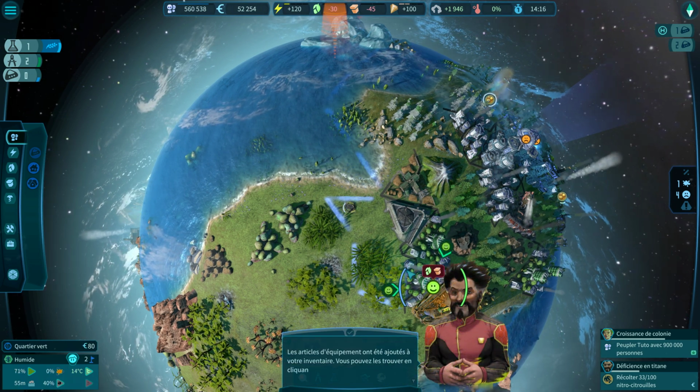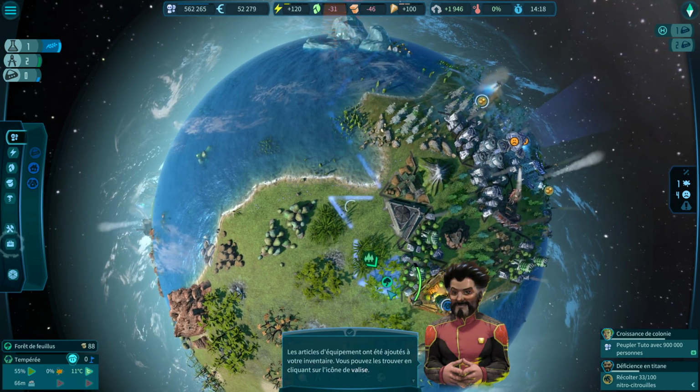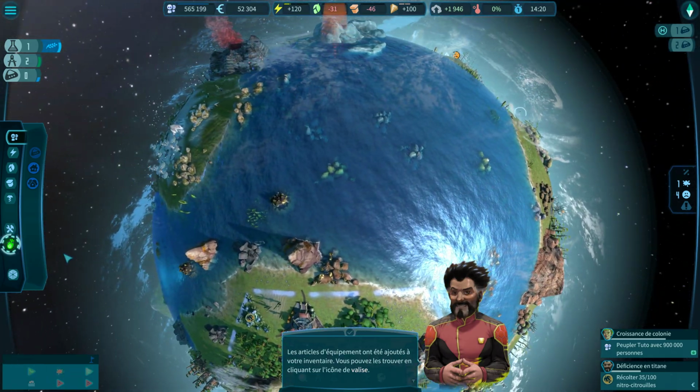The equipment items have been added to your inventory. You can find them by choosing the suitcase icon.